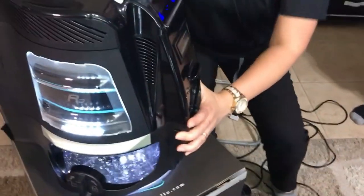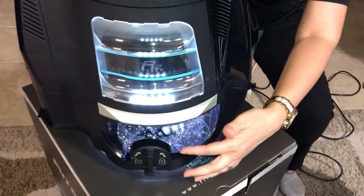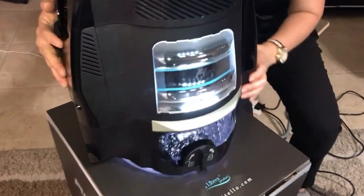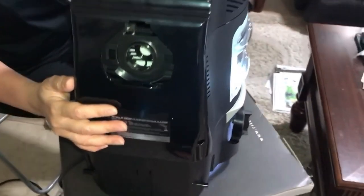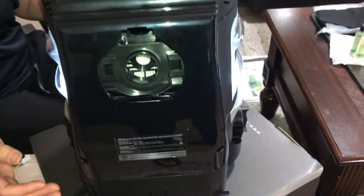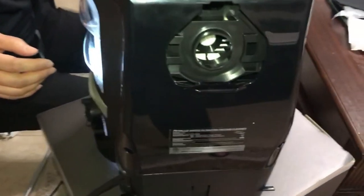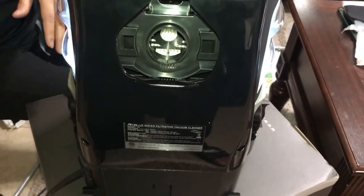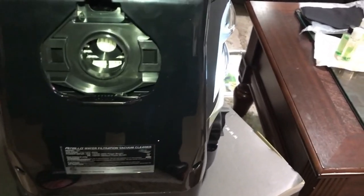This one is powerful and has advanced technology. It uses the basin of water as the pollution container, and then it has a HEPA neutralizer at the back. Compared to the small one, the small one has no HEPA neutralizer; this one has a HEPA neutralizer at the back. What does the HEPA neutralizer do? It filters 100%, everything gets trapped in the water.